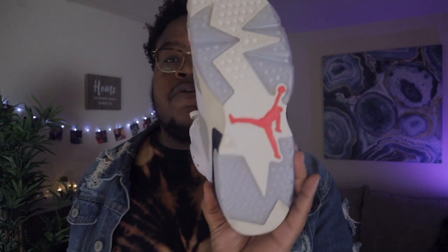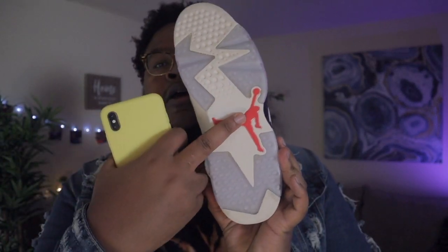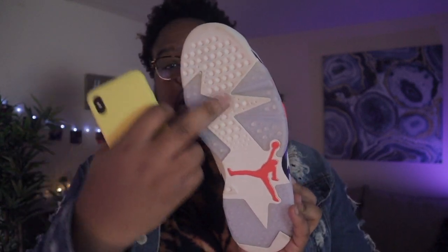These are definitely not deadstock. I have worn them. As you can see from probably looking at the bottom, they have the Jumpman on there, and they have the icy blue soles on part of the shoe. As you can see, I definitely have worn them.